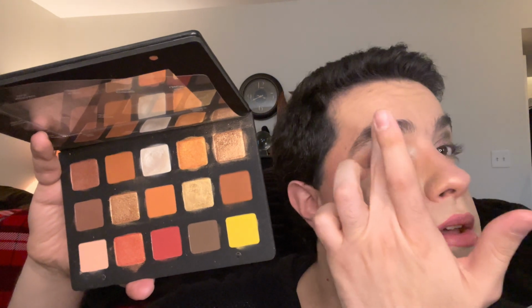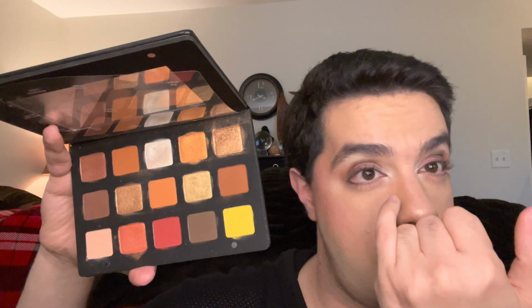I have it on my brow bone area, and in my inner corner as a highlight. Really, really nice. Let me also tell you what I have on my lips. For a lip liner, I have ColourPop's Lippy Pencil in the shade Starship, a really beautiful pink. And then I'm also wearing the Fenty Beauty Cream Formula Lip Gloss in the shade Candy Milk. This was in their holiday set last year, so you can't actually get it anymore. But I feel like it's such a perfect, beautiful pink shade for my lips.